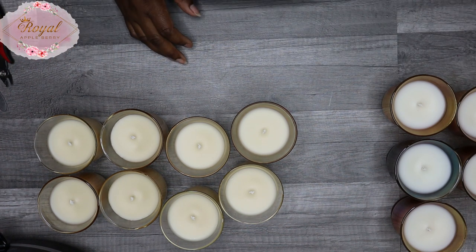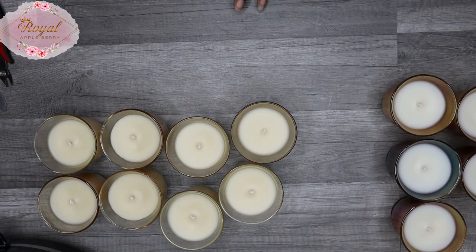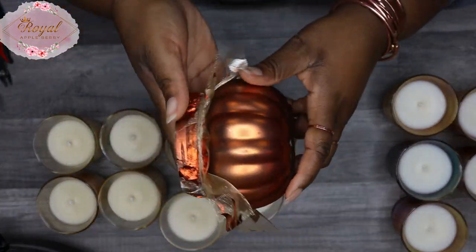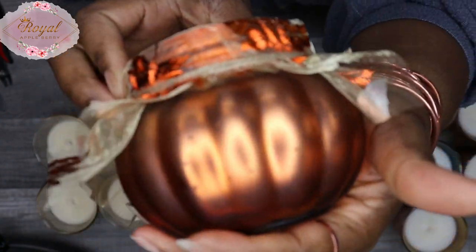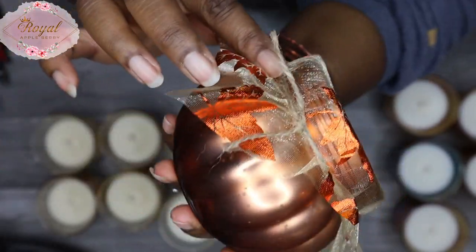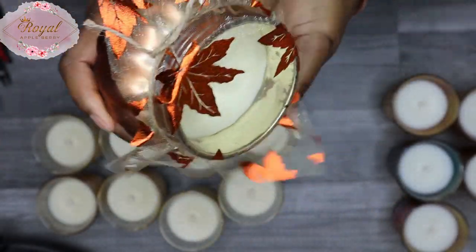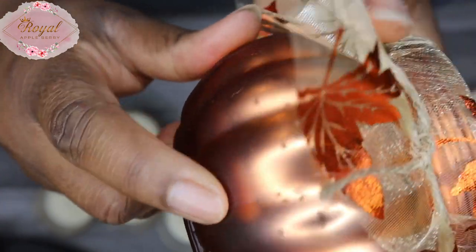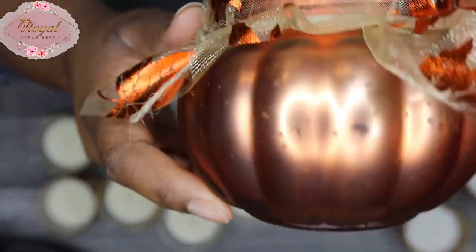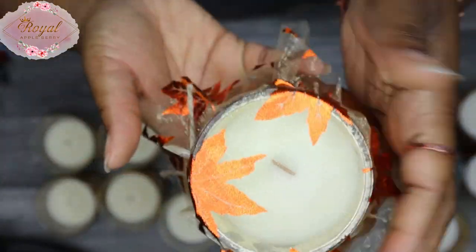So let me show you my other pumpkin candle. I adore these so much. This is my most favorite candle out of my entire collection. I love this because it's a pumpkin. It is the most beautiful copper pumpkin I have laid my eyes on. I forget what that look is called, where it's like the little speckled glass. If you guys know what that's called, I know what it is, but I just can't think of it off the top of my head. But it is just so adorable.